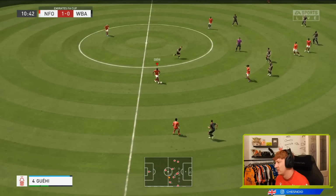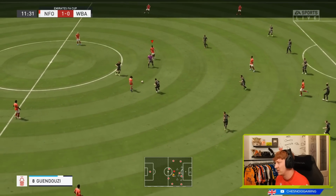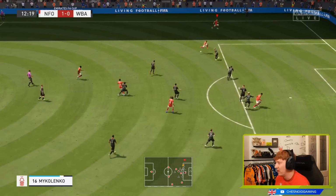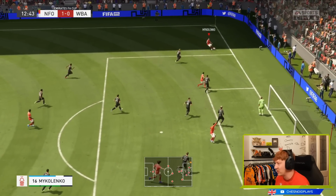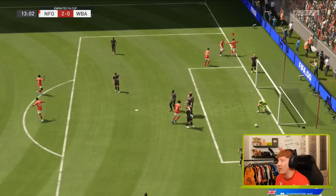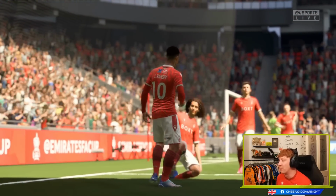Lamptey to Mark Gay and Guendouzi. Holding up nicely. And Ndidi forward to Rashford. I would like to get a lead that I can just lean on and then rest some players. And it looks like we might be getting it. 2-0 up in the 13th minute. Jacob Ramsey arrives and heads home well with a brilliant pinpoint cross.